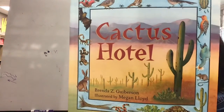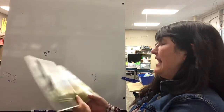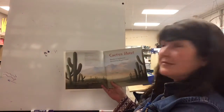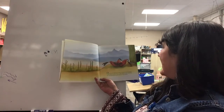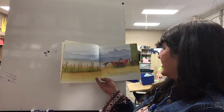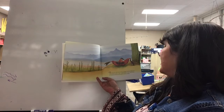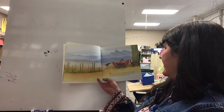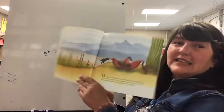Lots of creatures around the outside of this book. Cactus Hotel. On a hot, dry day in the desert, a bright red fruit falls from a tall saguaro cactus. Plop! It splits apart on the sandy floor. 2,000 black seeds glisten in the sunlight. See those black seeds in there?